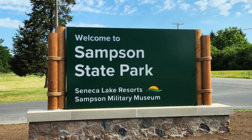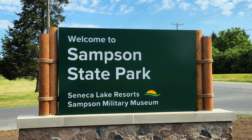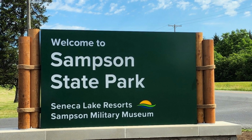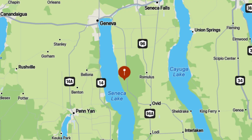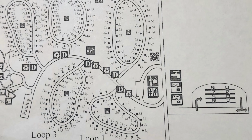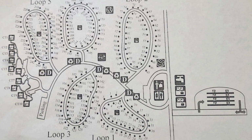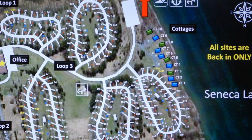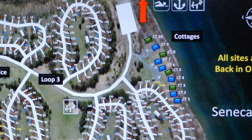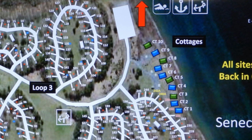This time we're at Sampson State Park on Seneca Lake, the largest of New York's Finger Lakes, and home to a military museum we just had to visit again. The park is located on the northeast shore of Seneca, in the town of Romulus, about 20 miles from the northern tip of the lake. The park covers more than 2,000 acres and has 245 campsites with electrical hookups. It also has 10 lakeside cabins, a boat launch, and a marina, and of course, the Sampson Military Museum.